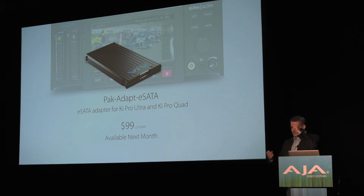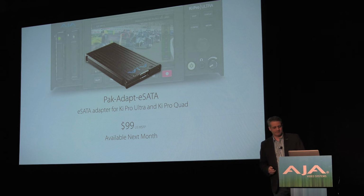Oh, it should have been $299. I forgot about that too. No, it's $100. It's $99. That's available next month.